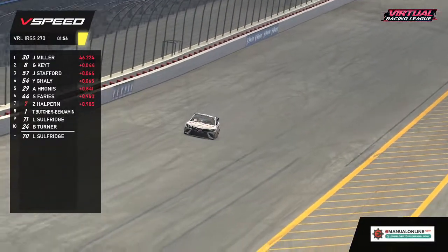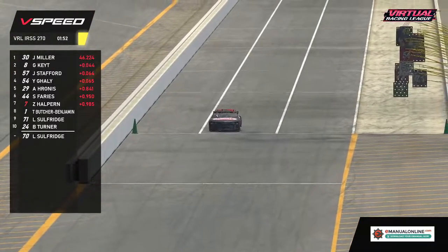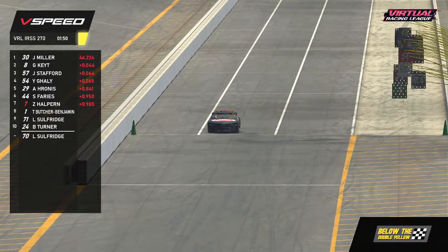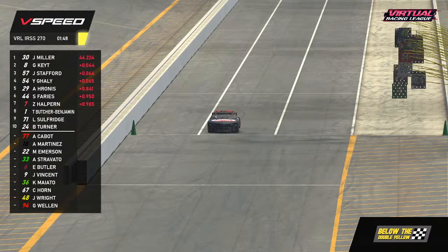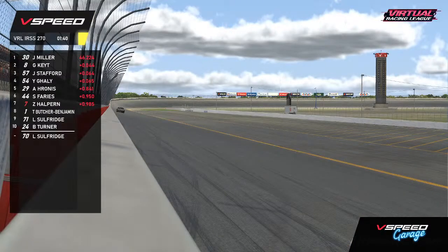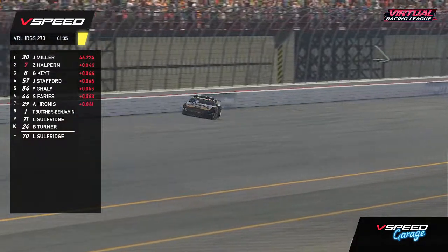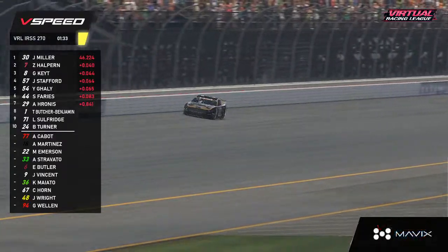Let's take a look at Adam Cabot, who was last week's winner. He has not put a time in yet, and we'll see if he even gets the opportunity to, or if he's going to start from the back. Jeff Wright also on pit lane, just sitting there. Mark Emerson up to speed, working down the back straightaway on his first hot lap.